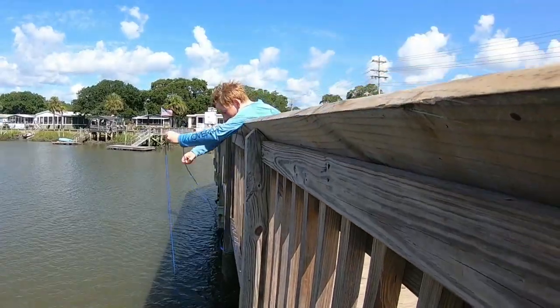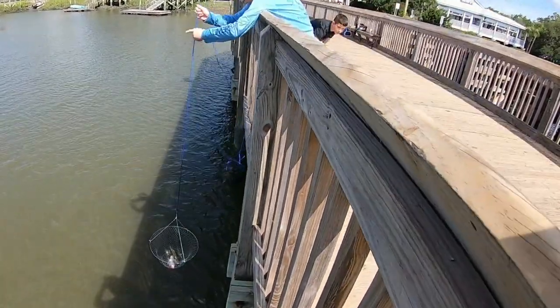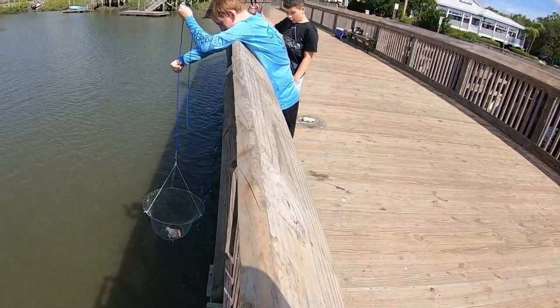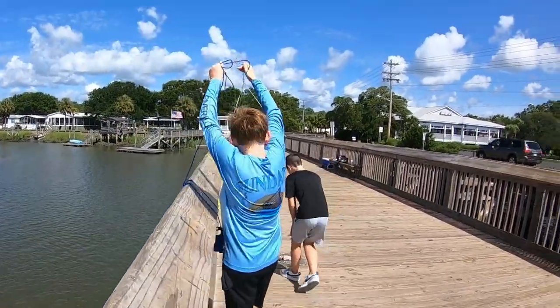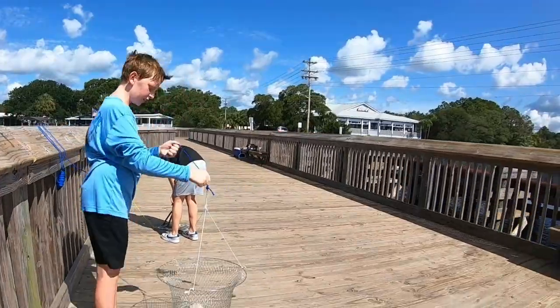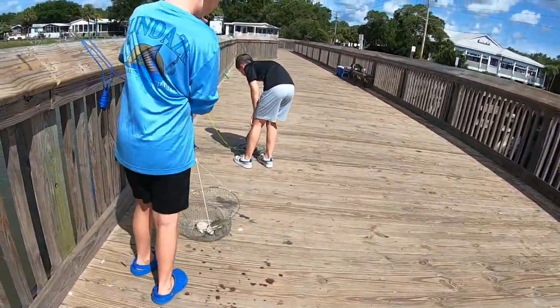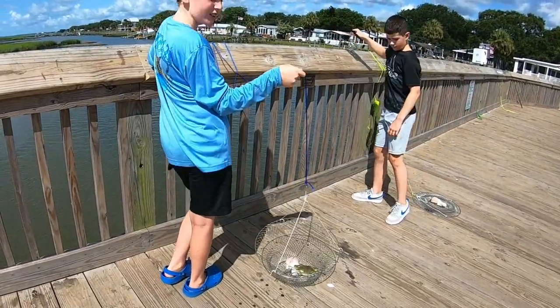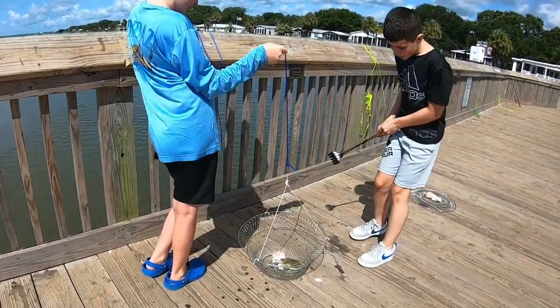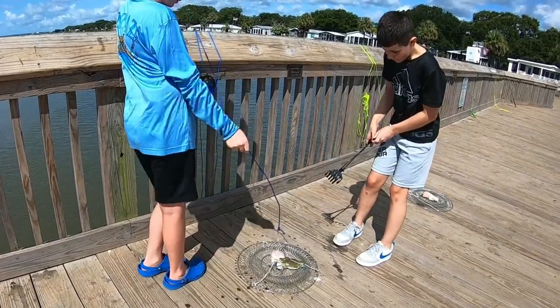Oh yeah, you got a big one in there, Mom. Nice one. Big one? Yeah. Whoa, that's pretty. I got a nice one out. That's a keeper. First time it had babies. That's a big one there. That's bigger than the other one we had.